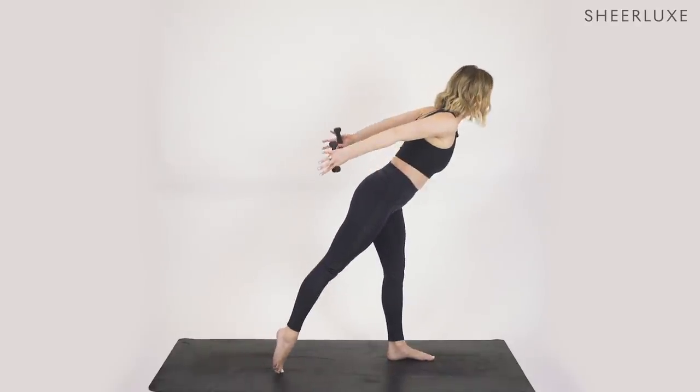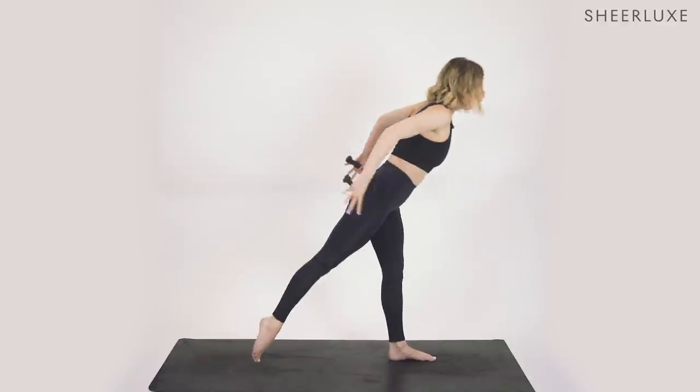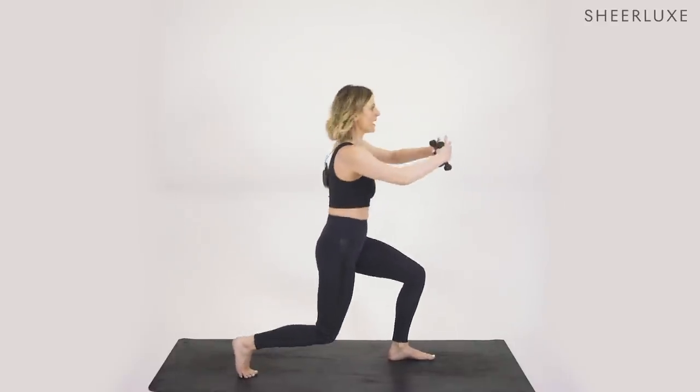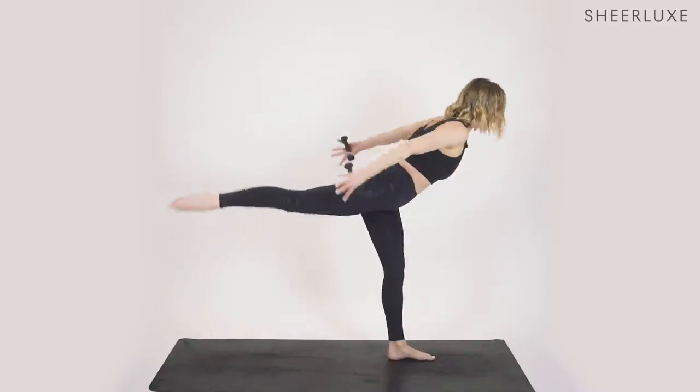And again, this is our slow one to set up. Let's go quicker. Reach and down, reach and down. We want a long spine. Try and reach those arms all the way straight behind you. Press. Now you have the option to stay here or advance, lift that leg.